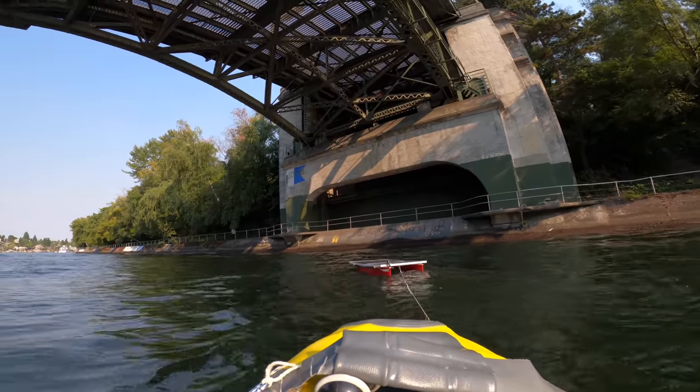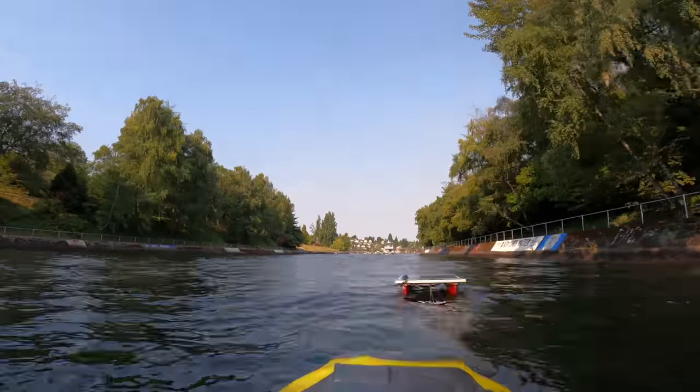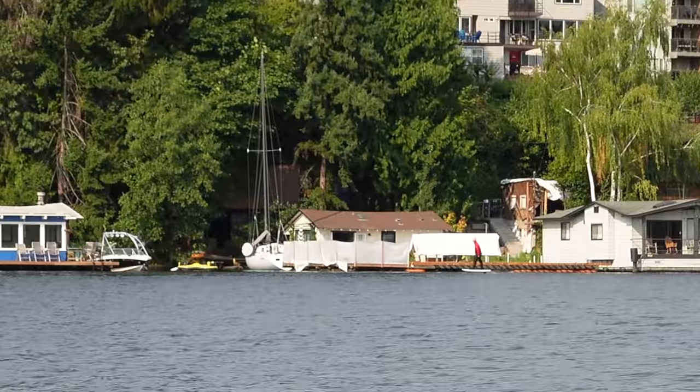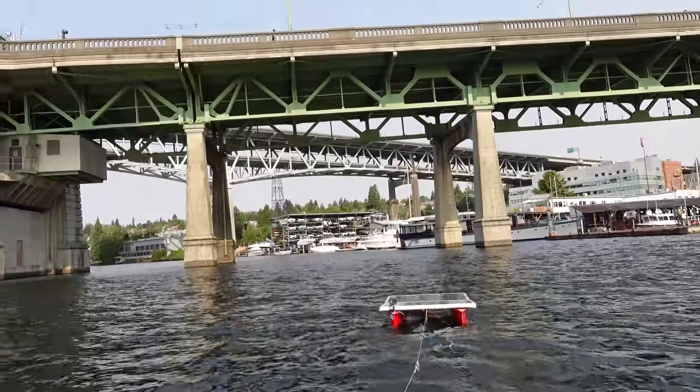The bridge didn't seem to screw with the GPS signal too much, so that's good. Now we're back on the road again, cruising. I patched my slice with electrical tape. It seems to be holding okay so far. Wowee. There's a guy riding an e-foil over there. Got another bridge gap coming up. Let's see if we make it.